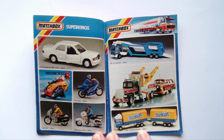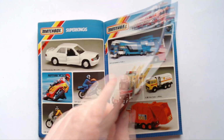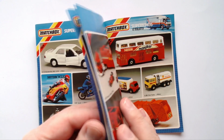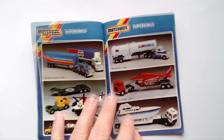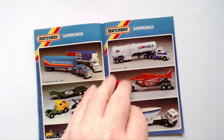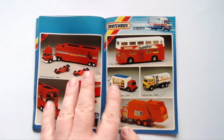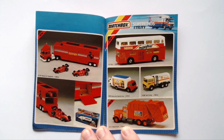Sunkissed, wow. Is Sunkissed still a thing? Is Sunkissed still an orange-based drink or lolly? I don't know if that brand's still going. Ooh, aircraft transporter. It looks like a Red Arrow on the back of it. This one here. Helicopter transporter, boat transporter. Ferrari. Milky Bar, brilliant. Shell.